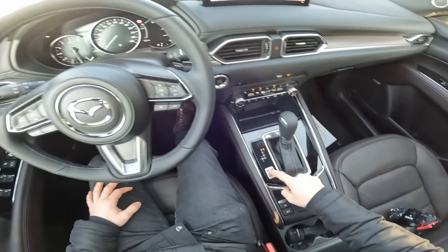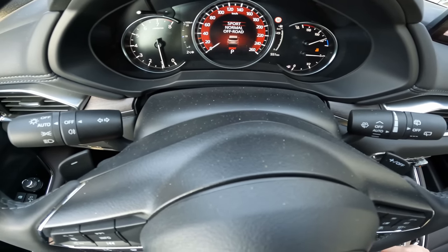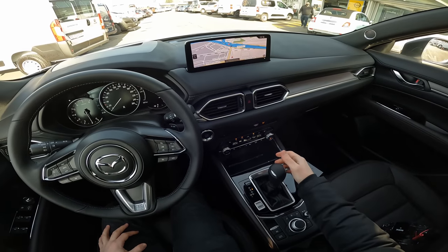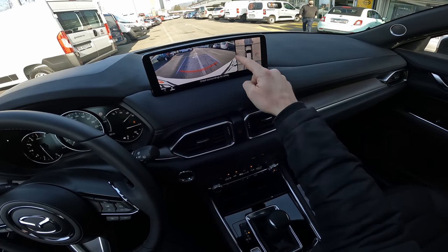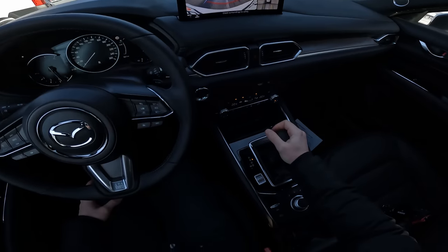Here you have different driving modes. You have three different driving modes: off-road, normal and sport mode. We will try all three. And here is the gear shifter, six-speed automatic. When you go in reverse, you have a 360 degrees camera, and the resolution of the camera is very good, I have to tell you that.